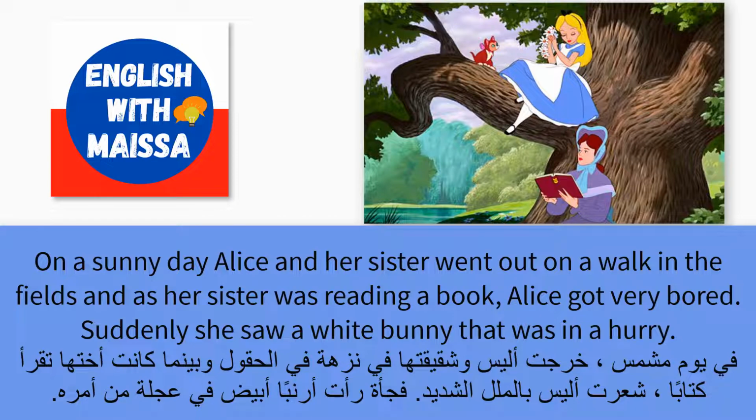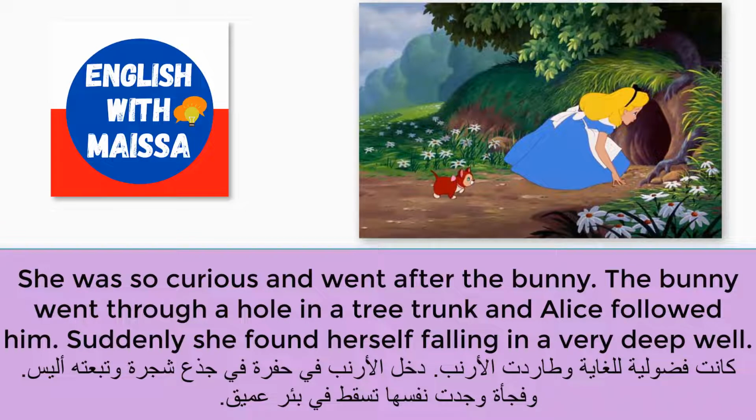Field. She was so curious. She was so curious and went after the bunny. Bunny. The bunny went through a hole in a tree trunk and Alice followed him.